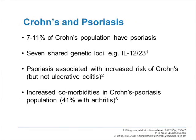Crohn's and psoriasis are linked, and the question is this patient that's presenting, are they developing psoriasis because they just have a tendency to develop psoriasis by virtue of having the phenotype for psoriasis, or are they developing psoriasis as an adverse cutaneous reaction to the infliximab? So it behooves us to discuss the association between Crohn's and psoriasis and the recent literature in the area.